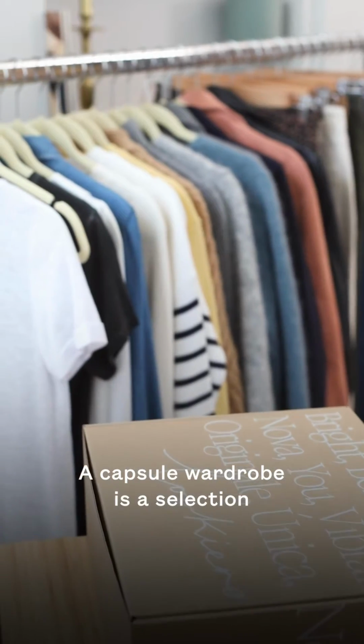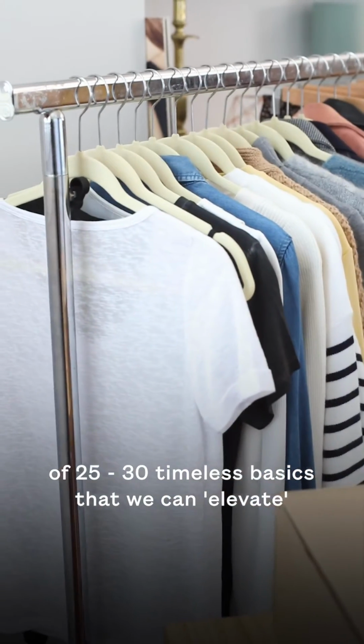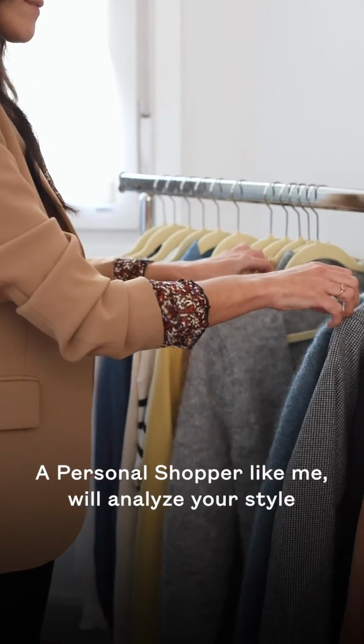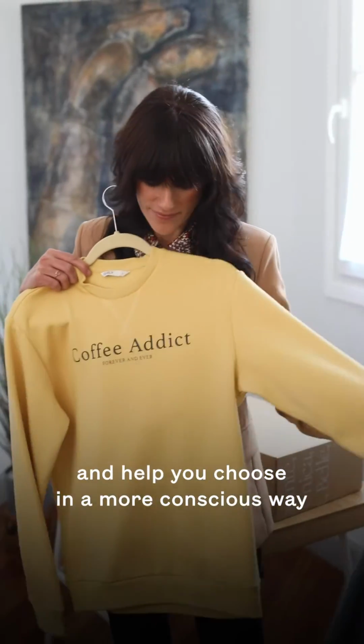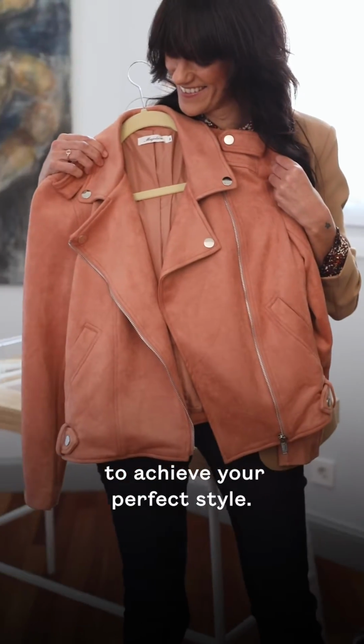A capsule wardrobe is a selection of 25 to 30 timeless basics that we can elevate with trendy pieces each season. A personal shopper like me will analyze your style and help you choose in a more conscious way what is missing in your wardrobe to achieve your perfect style.